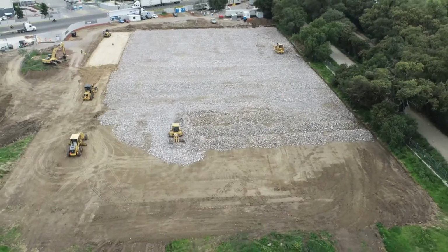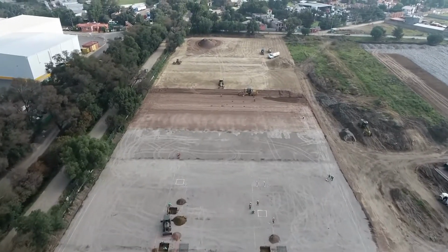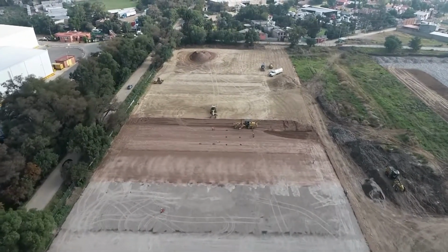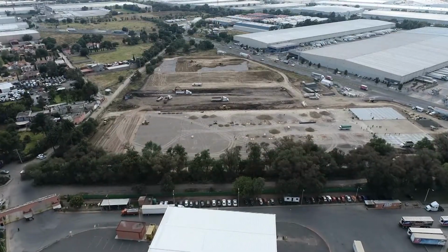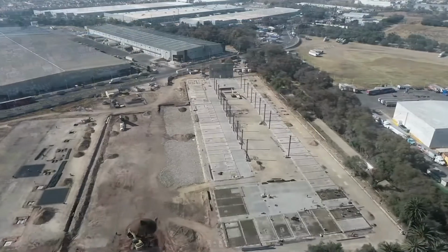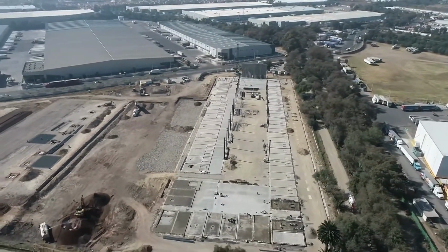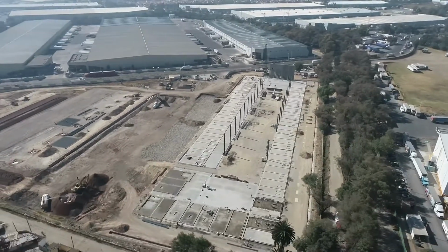Reducing construction waste. Construction projects generate enormous quantities of waste that go to landfills. Most of the materials can be recycled. Convento City Park focused on directing the waste to recycling centers as opposed to landfills. Over 50% of the waste generated on site was recycled.